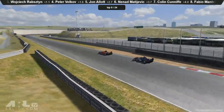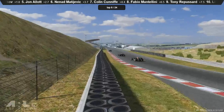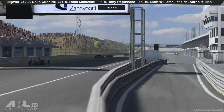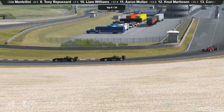And coming onto the front straight, Wojciech Rabsin gets a decent final corner. Looks like he's going to be close coming down the front straight now. So if he can keep that draft, then we might see him having a little bit of a sniff. And we see Wojciech not being afraid to make adventurous moves at times. So if he just has a sniff of an opportunity into turn one, I think we'll see him taking it on Marco Montaldo.